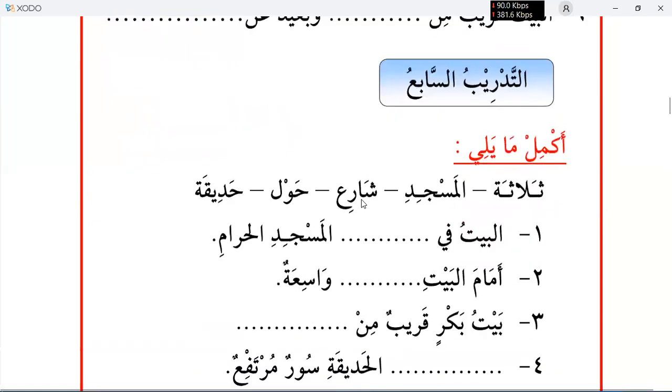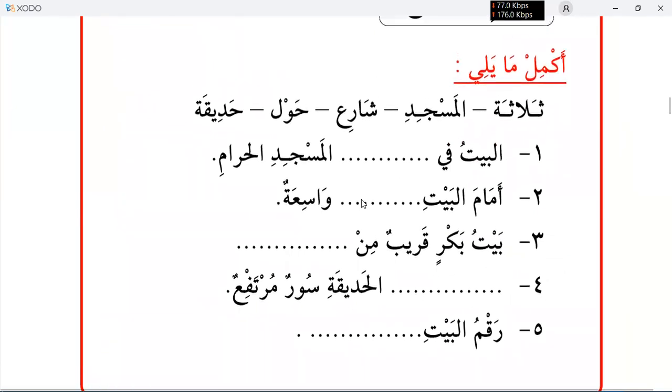Seventh exercise. Complete what is below. So we have words here. We will use these words to fill these blanks. Inshallah.